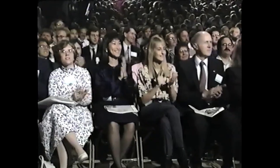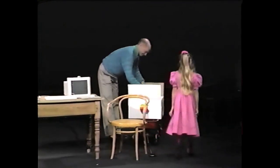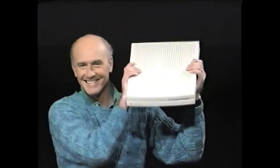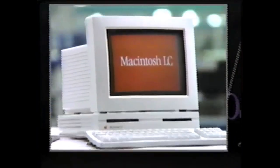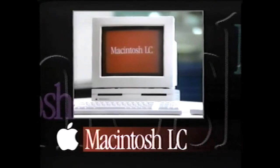Here is the Macintosh LC introduction at the October 15th, 1990 Apple event. And that brings us to a new shape box for a new shape Macintosh, presenting the most radical member of the Macintosh family, the Macintosh LC. The Macintosh LC.